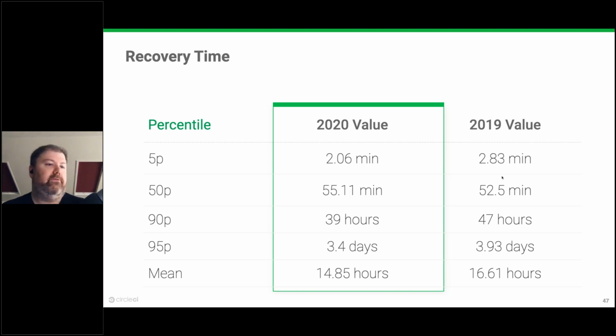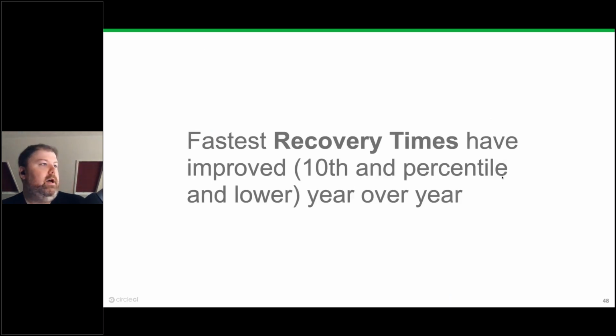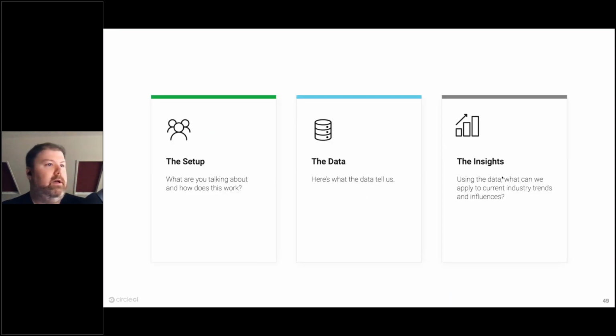In terms of the 2020 impact here, recovery time went down in every category. And one of the things that I wonder about is, because more people are at home and more people are paying attention, is that because there are fewer distractions? I'm not positive on that, but it does look like 2020 is slightly better than 2019 in terms of how long pipelines sit in their red state. So they have improved year over year.